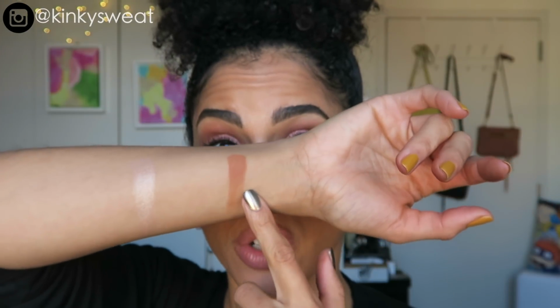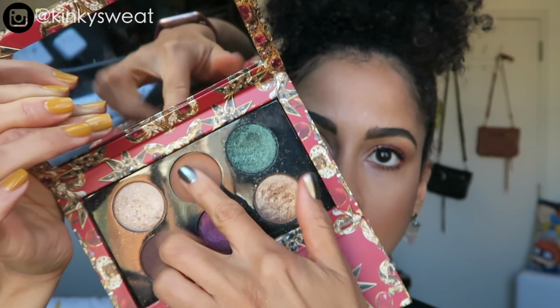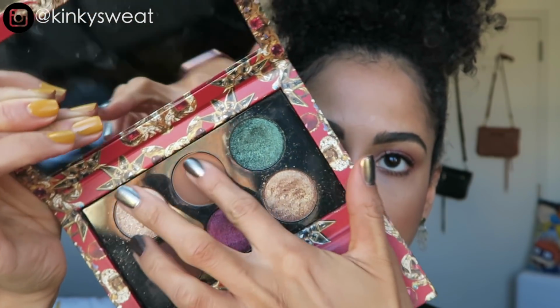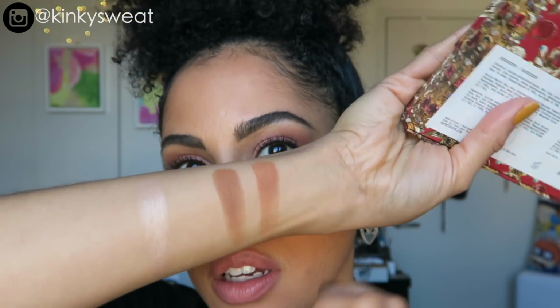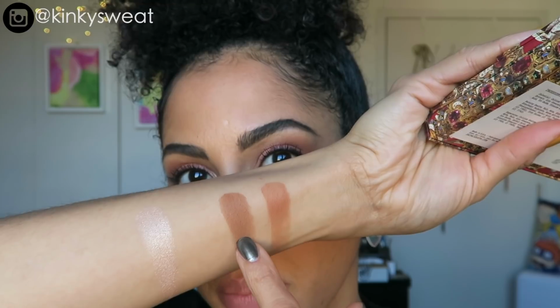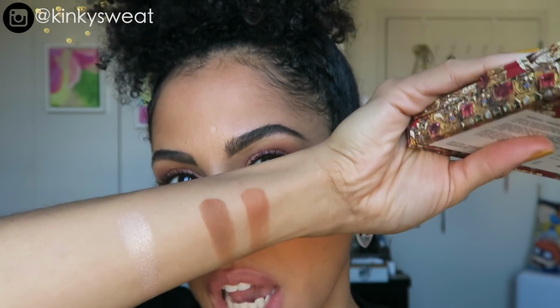But I'm sure you want to know what this can match up with. Dipping back into Bronze Temptation for sure. What is it called? I don't know where my sleeve is. This shade came to mind immediately. This is more of like a brown, whereas this I feel is more of a peachy brown. It's like more of a yellow brown.